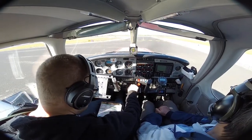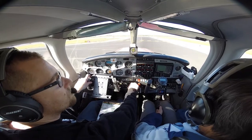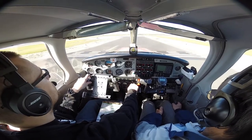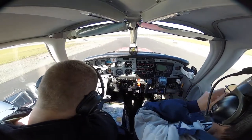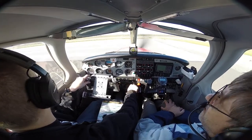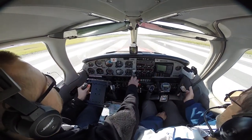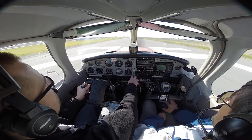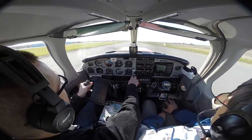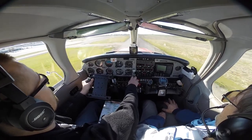Rio Vista traffic, Cherokee 2863 Mike, taking 25 Rio Vista. Be staying in the pattern. I'll keep it rolling. Yep. Right. Bring this all the way back, get that nose out of the dirt. Takes a lot of power to taxi in grass, right? Push the nose down, get airspeed, push, that's it. Now start to clean it up.